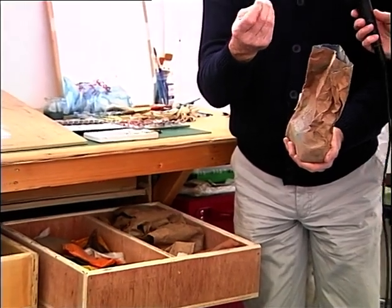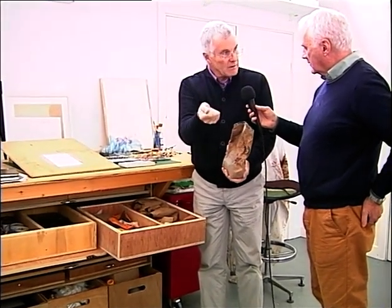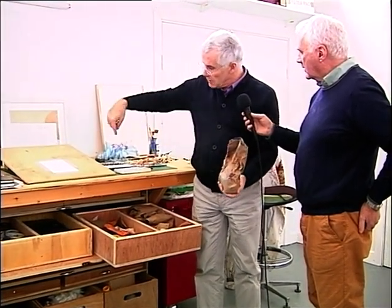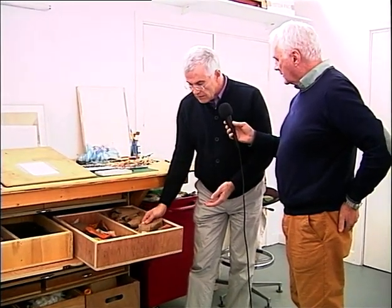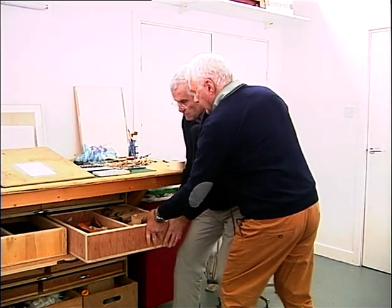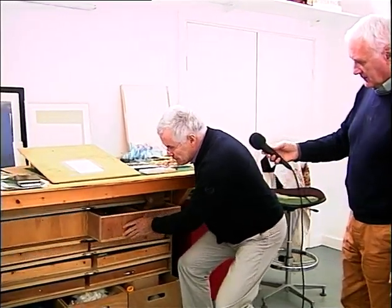Yes. Pigment is the colour, and that's bound with linseed oil or safflower oil to make an oil paint, or with gums. And what does pigment come from? Pigment comes from various things. In this case, those would be mostly what they call earth pigments. Let's see if we can get it back in. Oh, it goes in easily enough. It's just that it's heavy. Yes. Okay. So the earth pigments are literally ground up pieces of different coloured earths or rocks.